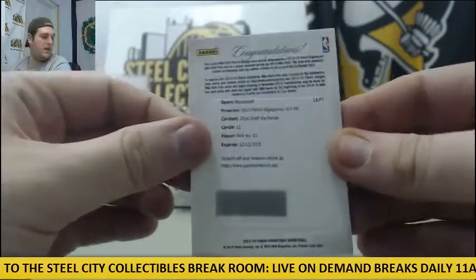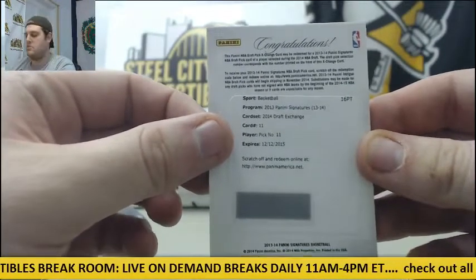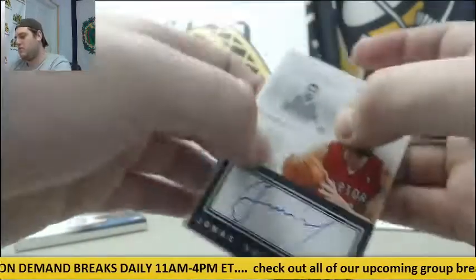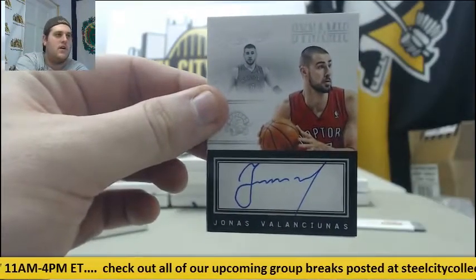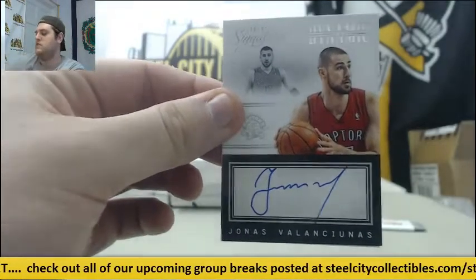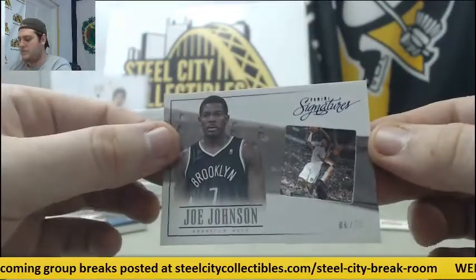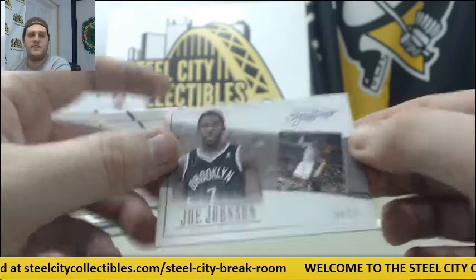Starting off, we have pick number 11, which is Doug McDermott for the Bulls. Draft exchange pick number 11, Doug McDermott. For the Raptors, out of 99, Jonas Valanciunas. For the Toronto Raptors, Jonas Valanciunas, 93 and 99. Nice player right there. And for the Nets, 6 of 15, Joe Johnson. 6 of 15, Joe Johnson for the Nets.